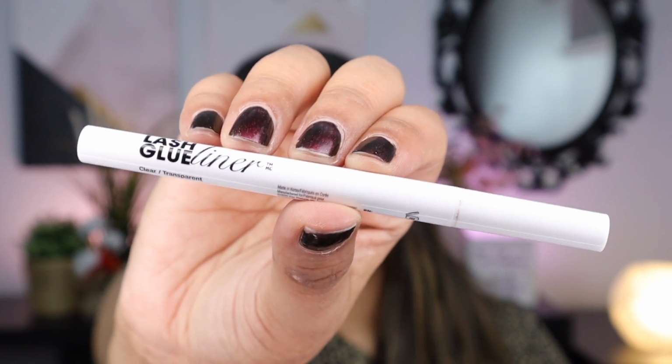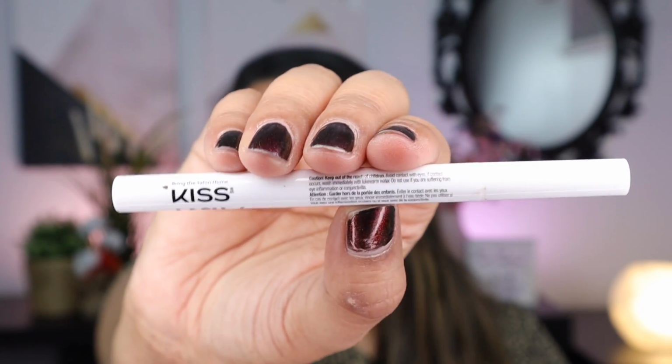And then I also took this lash glue liner from Kiss. This is my favorite lash glue ever. It's the easiest to apply. It actually holds your lashes down. The best way I found to apply it is you apply it to your lash line and then you apply it to the band of the lash and you just stick it on the double hold thing. I don't know, it works. So I did use that the time that I did wear lashes, which was only one of the nights.